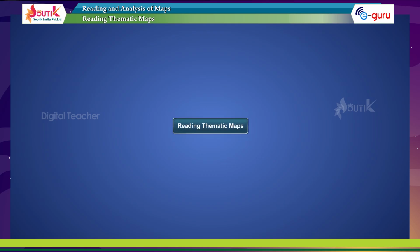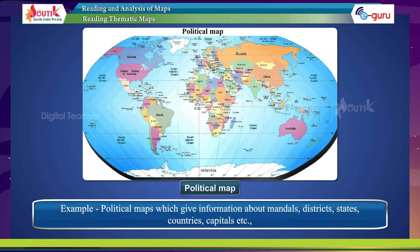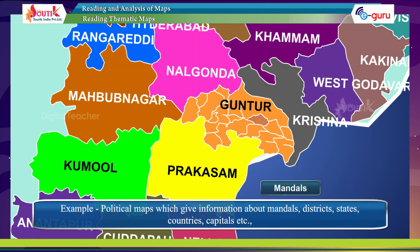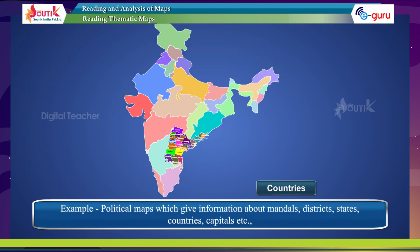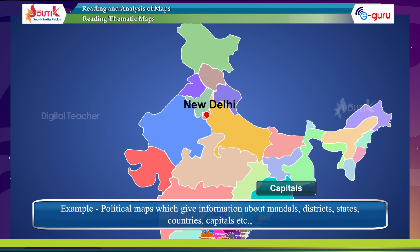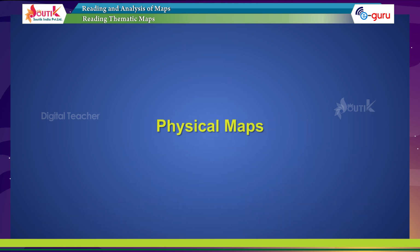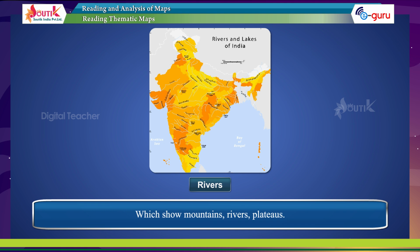Reading thematic maps. Maps representing a particular topic or theme are called thematic maps. For example, political maps, which give information about mandals, districts, states, countries, capitals, etc. Physical maps, which show mountains, rivers, plateaus.